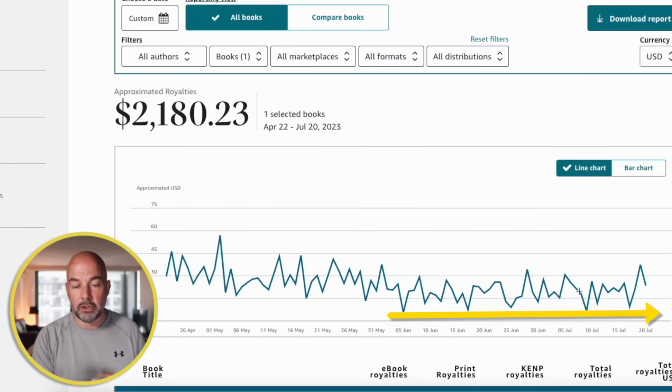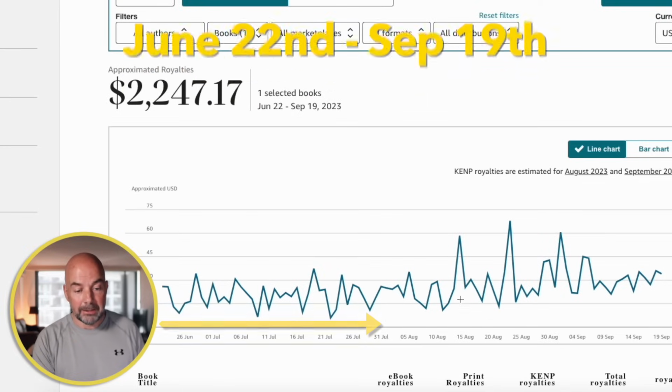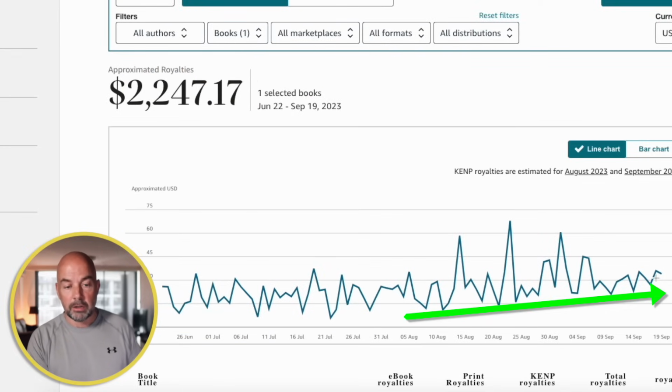There was no significant change after the fee increases. And we can see, similar to the order pattern, remained consistent and slowly increased from August onwards.